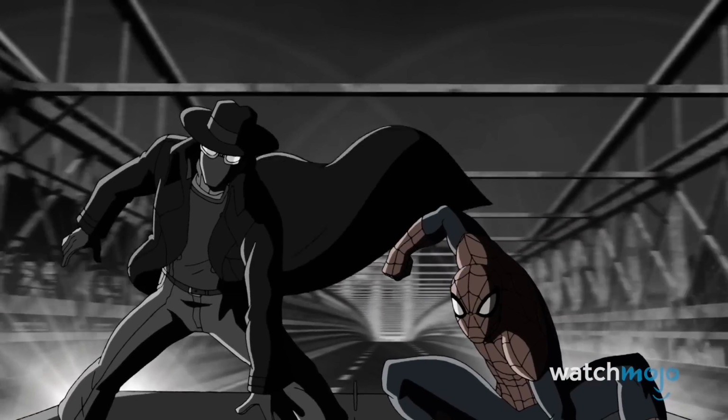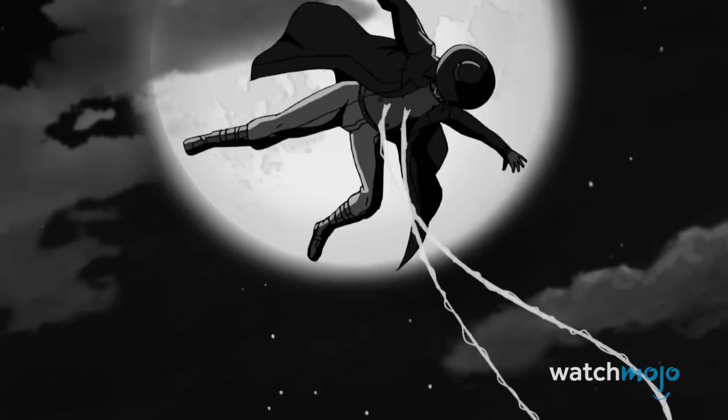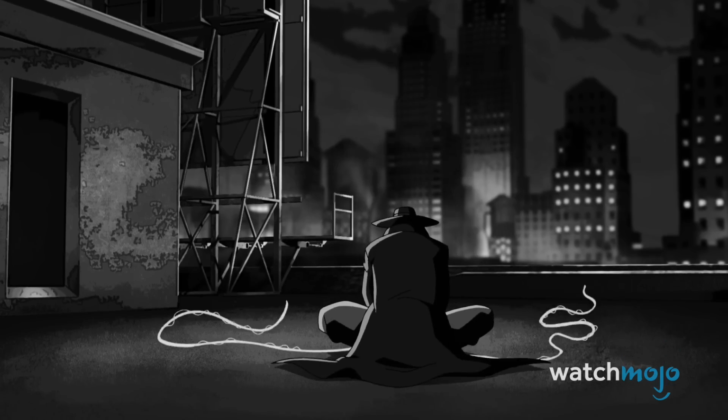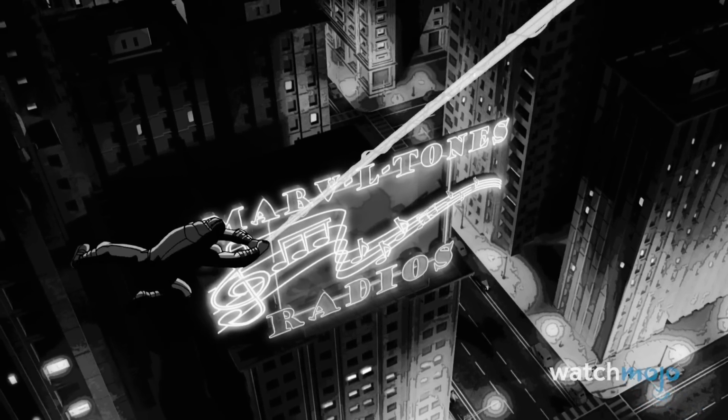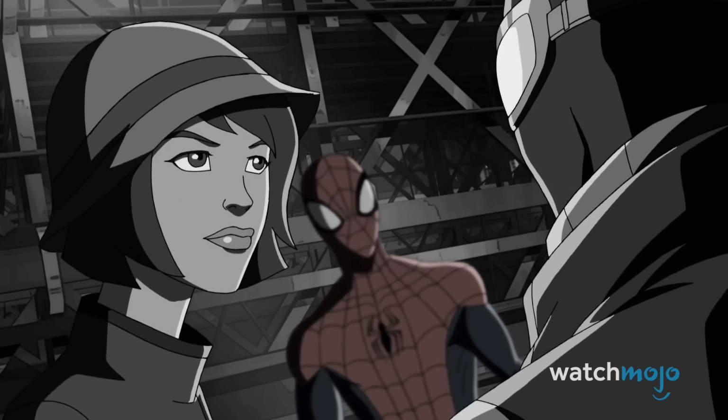This definitely ranks among the most unique costumes a Spider-Man has ever worn. It bears almost no resemblance to the original in design or function. But given the dark nature of the reality this Peter lives in, we can definitely understand the need for a completely different kind of suit.